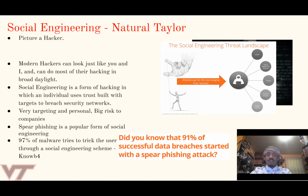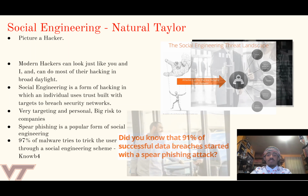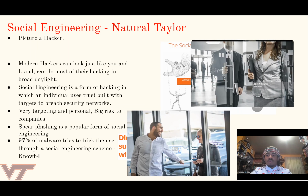So next time you think of a hacker or being hacked, no, you can be hacked anywhere, by any place, and by anyone, even someone who seems nice. Just like they're doing something normal like opening a door for you, it could be a scheme to try to get your trust and infiltrate your company or your own personal data.